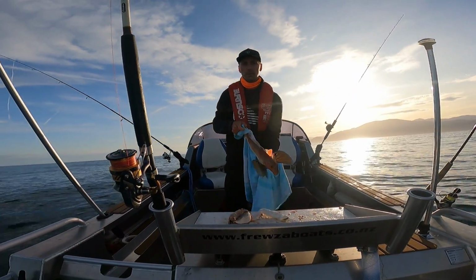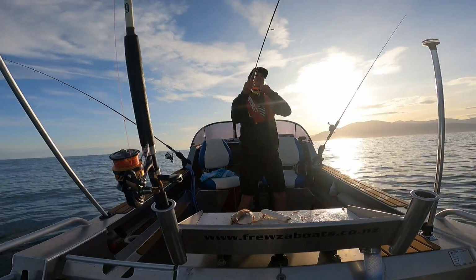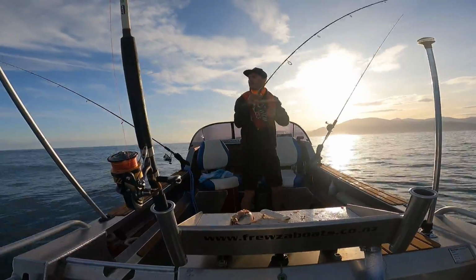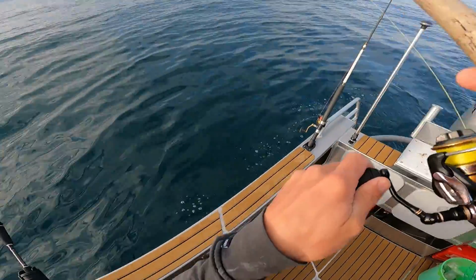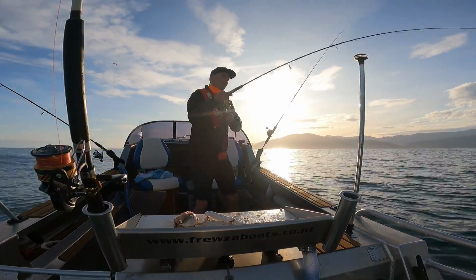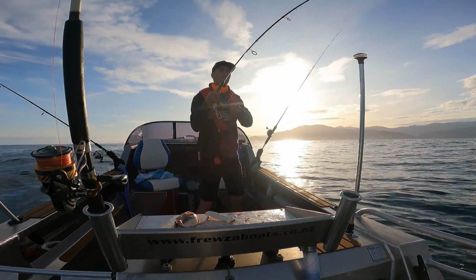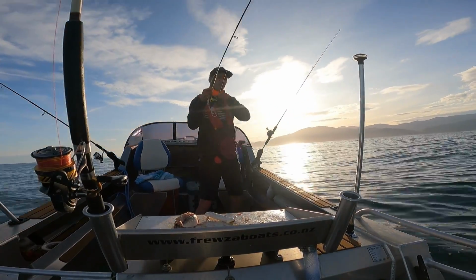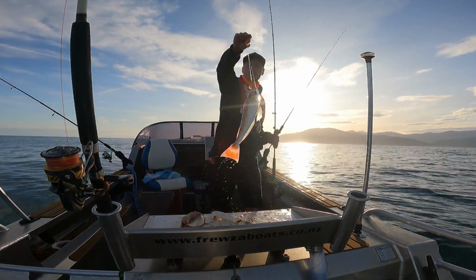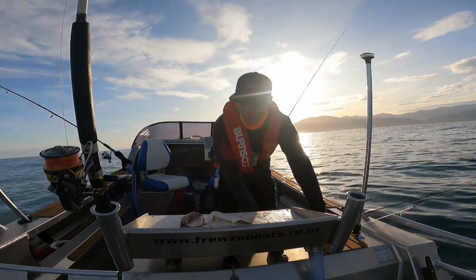Just getting a nibble on the other rod now, so I put this guy out of his misery and on the ice. You beauty. Get this guy on the ice, that's 3 gurnard already. Yeah, you can't complain with the 2 carrots, eh?